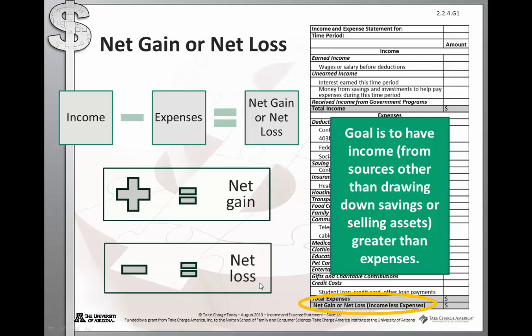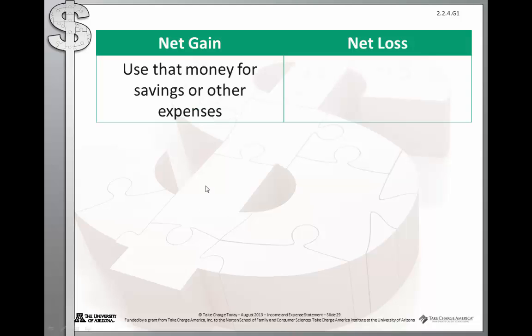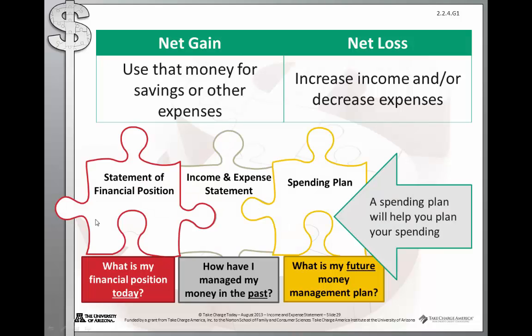So a goal is to have income from sources other than drawing down savings or selling assets be greater than expenses. With a net gain, you can use that money for saving or other expenses. With a net loss, you have to take a look at decreasing your expenses.